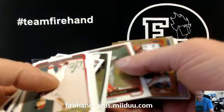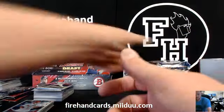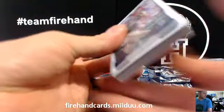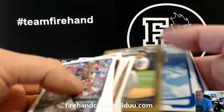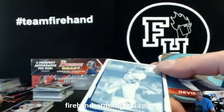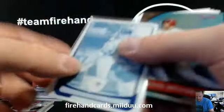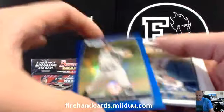Got a gold paper. That was gold. Brandon Brown refractor for the Mets. Got a printing plate, 1/1. For the Yankees, Curtis Granderson, 1/1. For Jim Mint. Blue plate there. Cyan, what do they call that? Cyan printing plate, Juan de Juan. Second plate of the break. And a blue refractor, Rookie Davis for the Yankees.